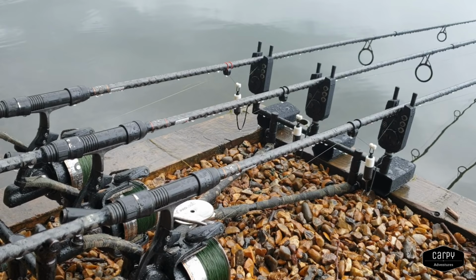Got the rods out, they all went out first time, sweet as a nut, so I'm happy. I'm confident they're presented right. I've got some amazing bait out there, so hopefully we'll get a bite. Got new alarms, got rid of the Delkims, got new bobbins. What else is new? I've already told you, as you can see, part of Team Baitworks now.